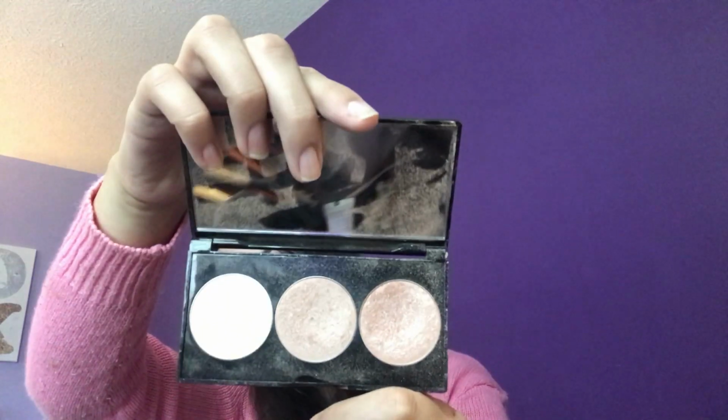Then I have a couple different highlighters, but I have this little highlighter trio palette, and this is the Casey Holmes Spotlight Pearl palette. Always have to have this with me because it is one of my favorites. This is what the colors look like if you haven't seen it before. I'm not wearing this as my highlight today, but I do like to use this a lot because it's such a beautiful highlight. I always have to have this with me because it's one of my ride or dies.